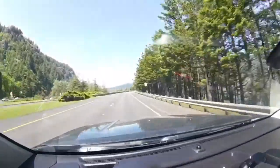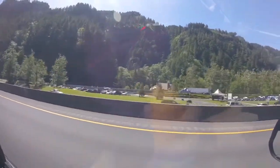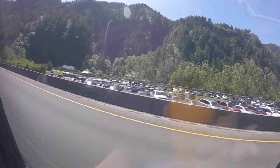Alright, so this is the famous Multnomah Falls area. I don't know if you can see it. And it is a weekend, so it's gonna be packed.